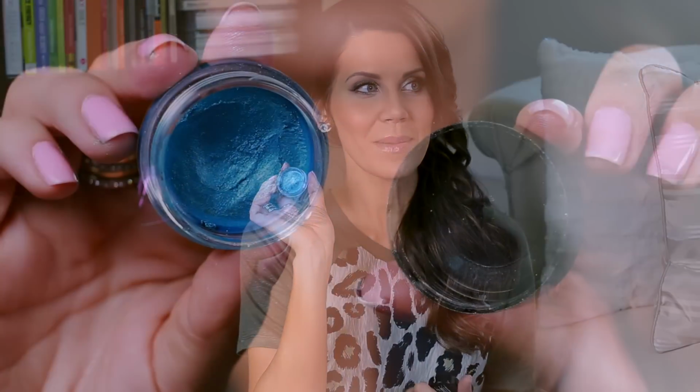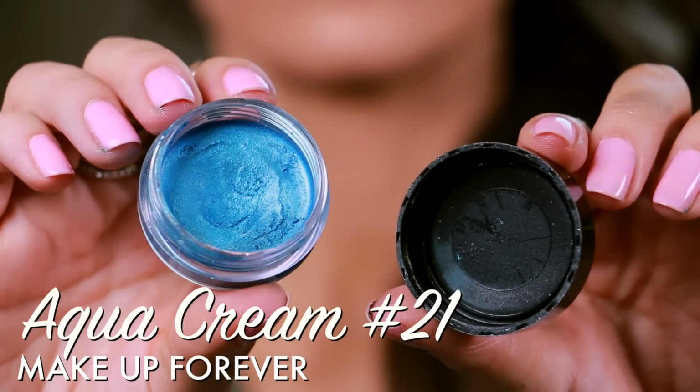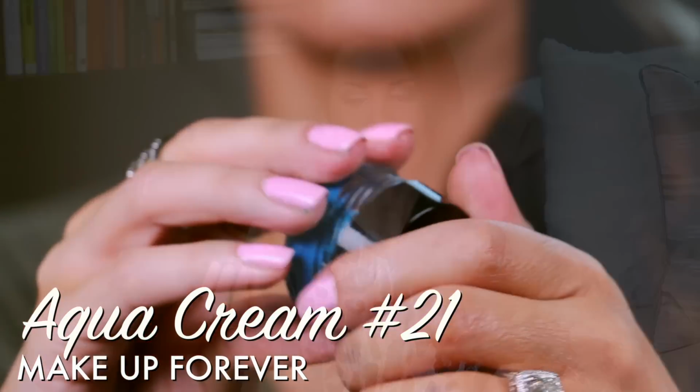This shade from the Aqua Cream was kind of one of those regret purchases where I loved the color swatched on my hand. When I put it on my eye, I looked like Mimi from the Drew Carey show. It was not cute. It just really looked awful on me. But I do want to point out that I've had this for about 3 years, and when you keep the lid shut, they stay good. They stay very creamy. So long as you are really closing the lids on these cream products and making an effort to close them, they will hold up quite nicely.